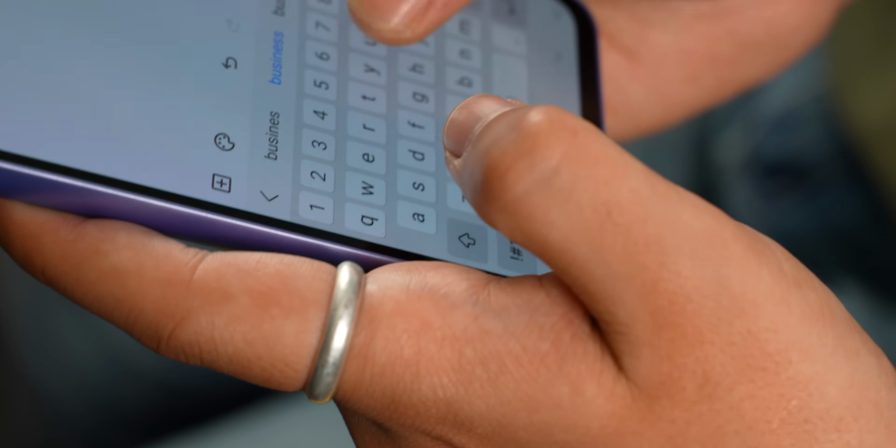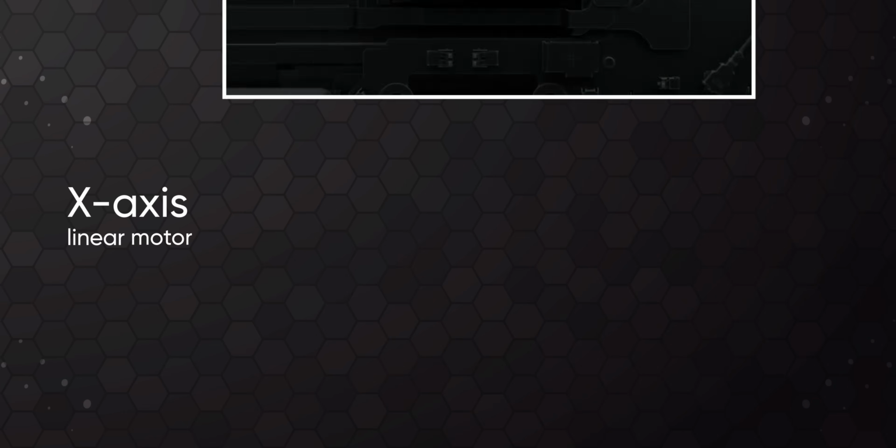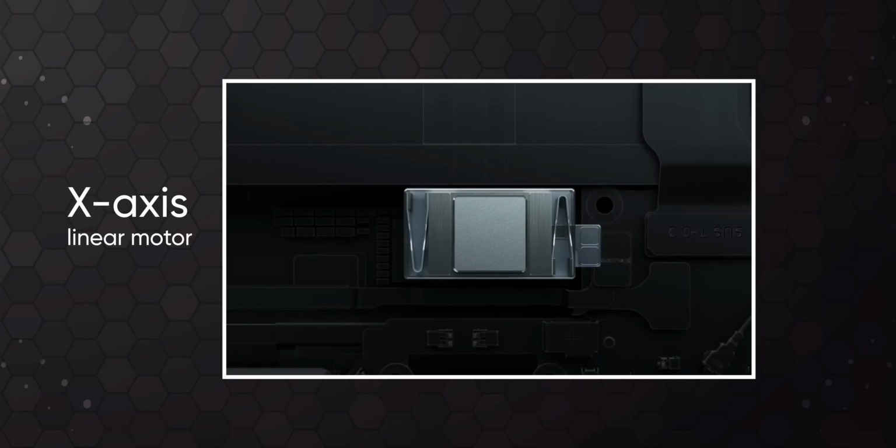Their haptic feedback, on the other hand, is quite similar. Not that these guys have the absolute best haptics for a mid-range phone, but Samsung has definitely upped its haptic feedback game this year by including an X-axis linear motor on both of these devices. Okay, let's talk about the performance now.